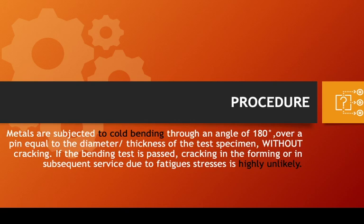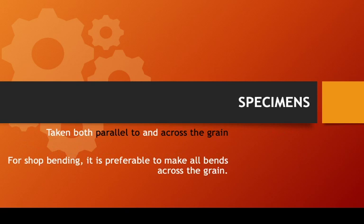Procedure. Metals are subjected to cold bending through an angle of 180 degrees over a pin equal to the diameter or thickness of the test specimen without cracking. These specimens are taken both parallel to and across the grain. For sharp bending, it is preferable to make all bends across the grain.